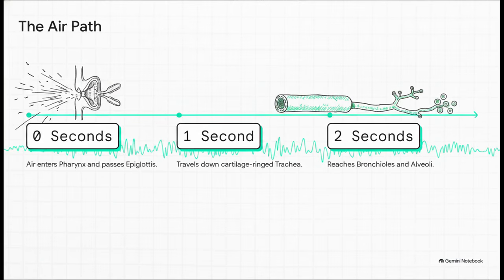And this is just a beautiful piece of nature's engineering. The trachea actually has sturdy rings of cartilage all around it so it doesn't collapse under the pressure of your breathing. Finally, the air splits off into the bronchioles, eventually reaching these tiny, microscopic air sacs called alveoli.